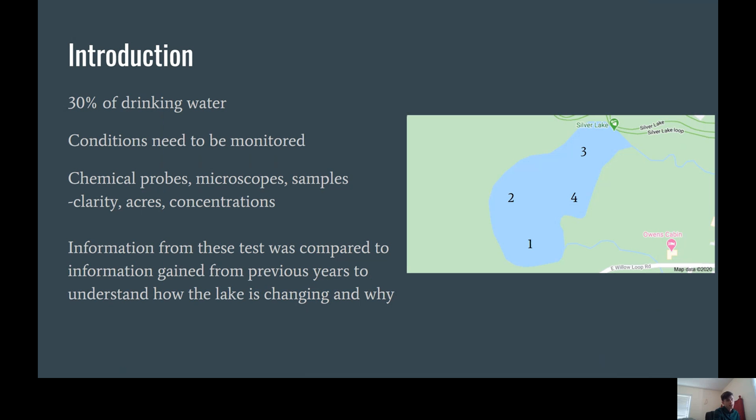Silver Lake, the lake that I researched, is a part of the Twin Peaks drainage system. This is a watershed, meaning it is a landmass that directs water that humans then use for consumption. This particular watershed provides 30% of the drinking water to Salt Lake.